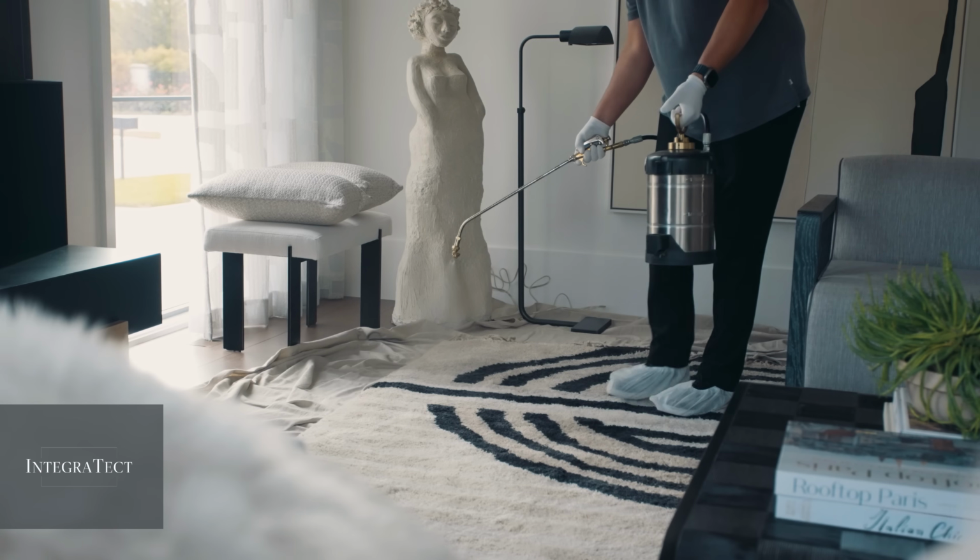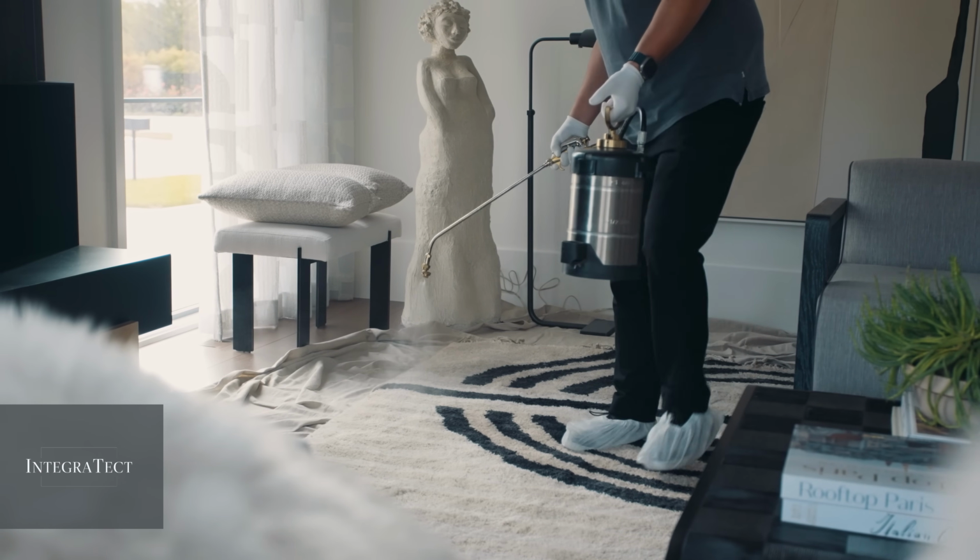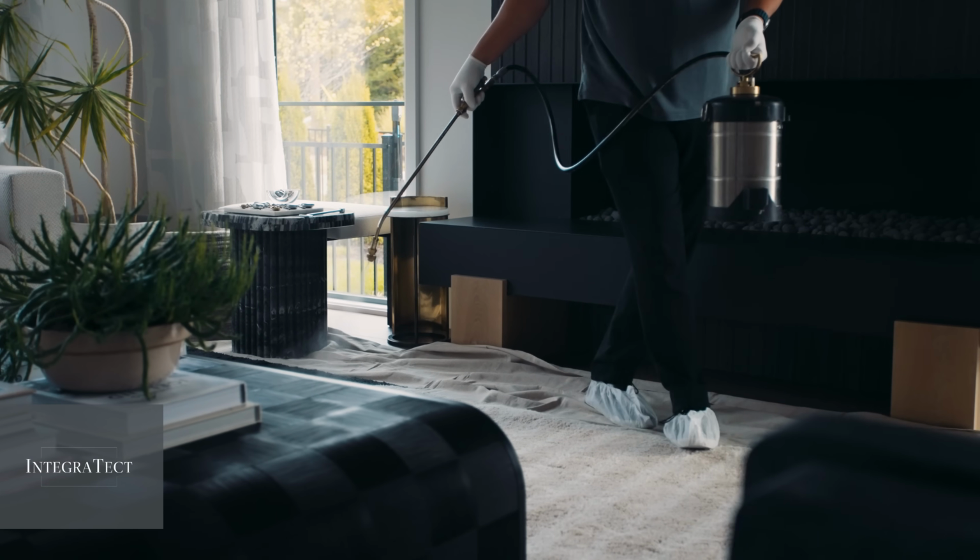Stain treatment that goes on top of our upholstered pieces. And we have Parker here from Integritech today. Welcome, Parker. Thank you for having us. Integritech is a very unique, non-toxic formula that is actually permanent. So it becomes one with the fabric. Once it fully cures, it cannot be removed.